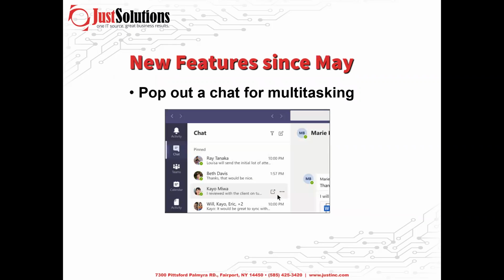Pop-out chat for multitasking. They're going to be coming out with pop-outs for pretty much all the modules, but the first one they came out with was chat, and you're going to see pop-outs coming for everything. That allows you to multitask and not get trapped. I'll show you how the multitasking works today, but the pop-out is going to be a nice feature. So we have pop-out chat. That was the most demanded one. People want to be able to have the chat window maybe on a second monitor, that type of thing.